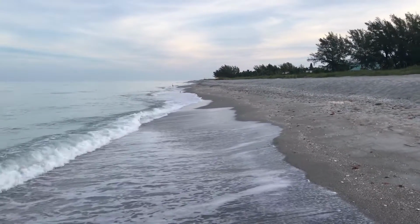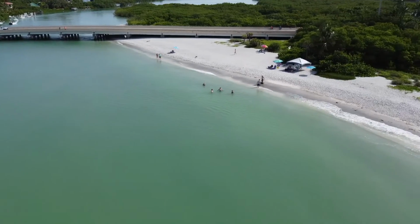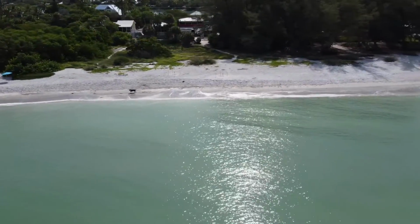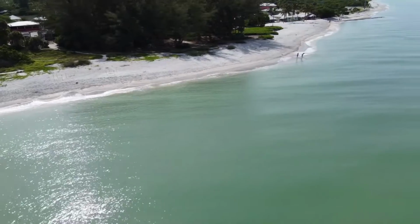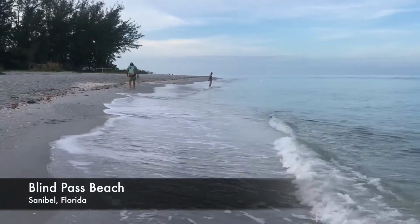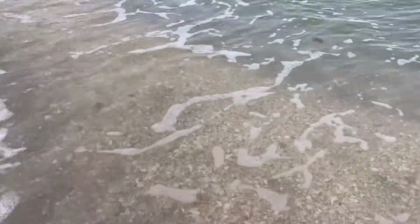So we hightailed it out of there and crossed over that bridge over to Blind Pass. This is an overhead view of Blind Pass. We usually end our walks here, but today we're actually going to start here. So we're going to change it up a little bit. And there we are. Again, we got some shells in the water. So hopefully we'll be able to find something.